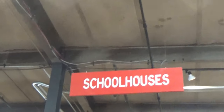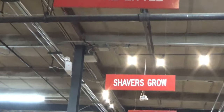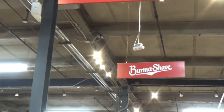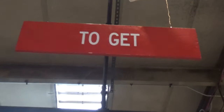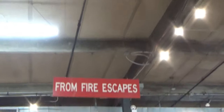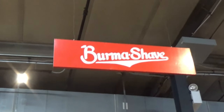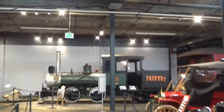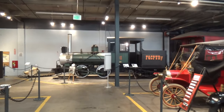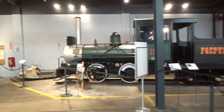How many of you remember these? Down the highway. Burma Shave. This one is really funny. Burma Shave. All for shaving cream. That was really a very unique advertising campaign Burma Shave had.